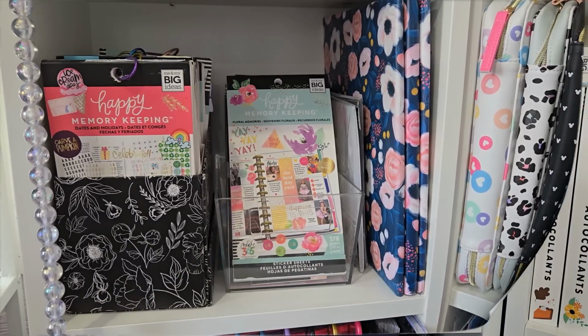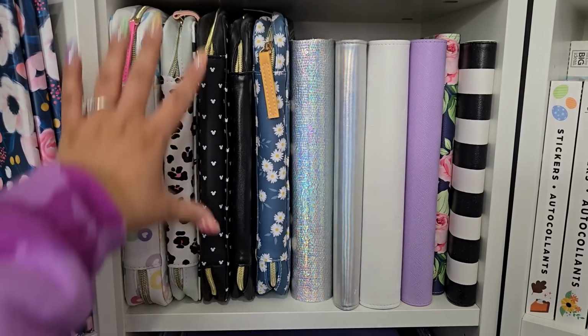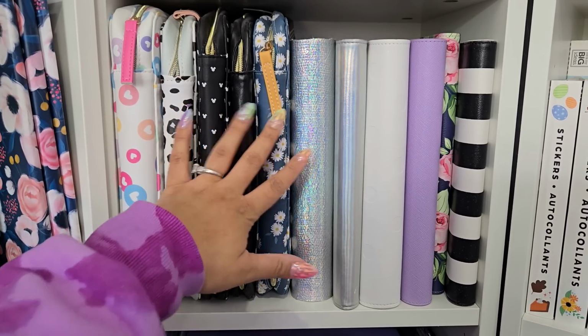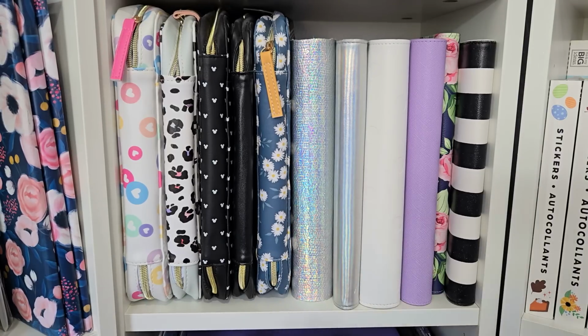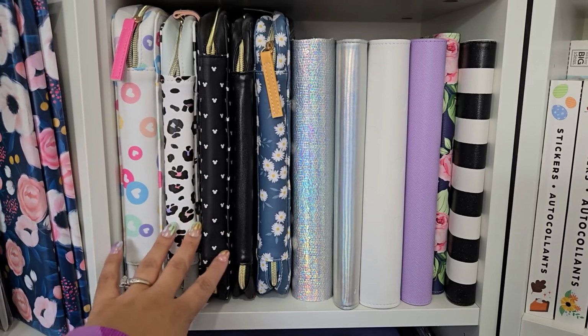All right, this next shelf is pretty easy. This shelf actually was two shelves. So when I destashed everything, I was able to make room. And now I actually have an empty shelf, even though it won't look like it because I did put something on it, but that something's not going to stay there. Right now, I just didn't have another place for it because I'm not done cleaning a different area.